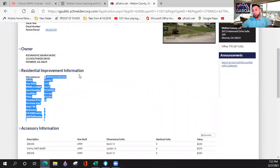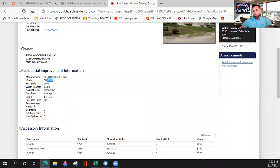What is the manufacturer? There it is. What is the model? What is the year? What is the size? What is the VIN number? There you go. It doesn't get any better than this. And again, free information, okay? Serial number, ID number, VIN number, all the same thing, okay? And here you have it. That is the VIN number.